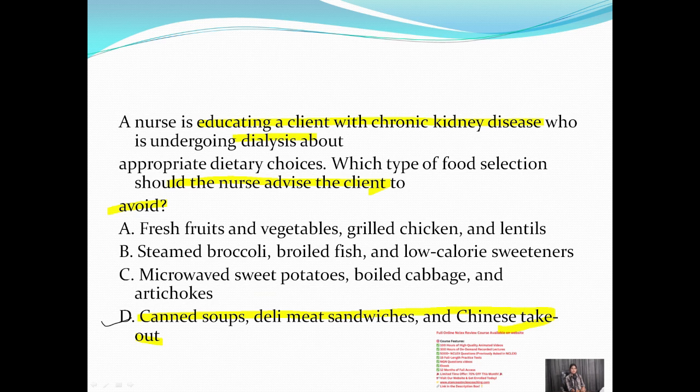Always check labels for hidden sodium sources. Encourage home-cooked meals with herbs for flavor instead of salt. Patients may also need to limit potassium and phosphorus depending on lab results.